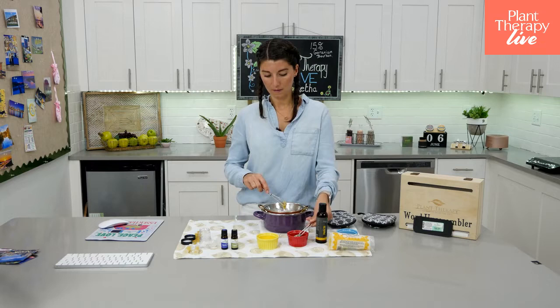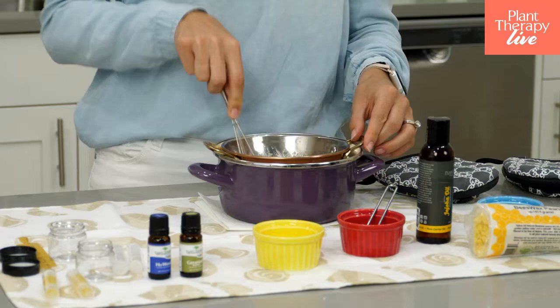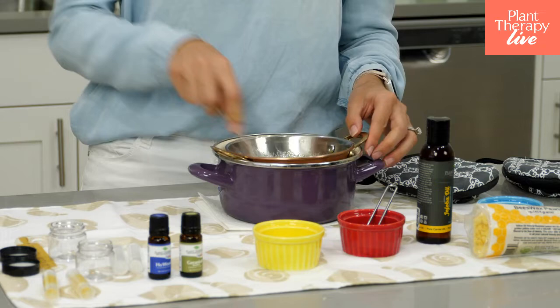Whiskey Lask is asking, can you use geranium Egyptian instead of geranium bourbon? You absolutely could. They're very similar in their therapeutic benefits, so you could definitely use that. We're using bourbon because that is the oil of the week.